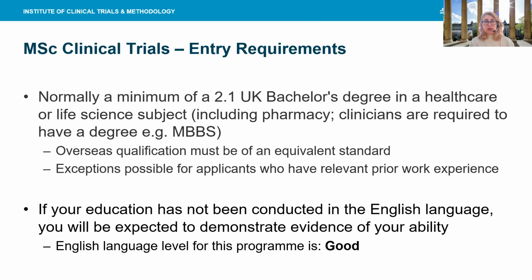So what are the entry requirements for the course? Normally a minimum of a 2:1 UK bachelor's degree in a healthcare or life science subject. This includes pharmacists, and clinicians are required to have a degree, for example, MBBS. Overseas qualifications must be of an equivalent standard, and exceptions are possible for applicants who have prior relevant work experience. If your education has not been conducted in the English language, you will be expected to demonstrate evidence of your ability, and the English language requirement for this program is good.